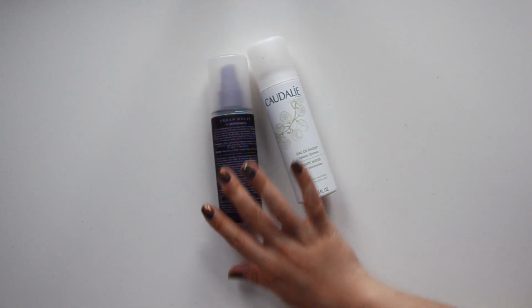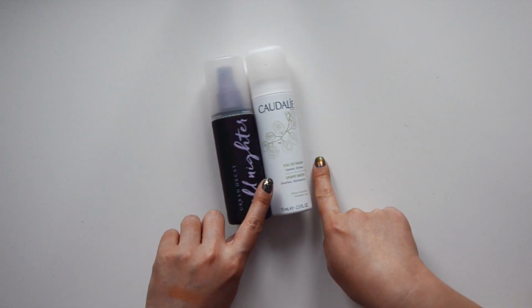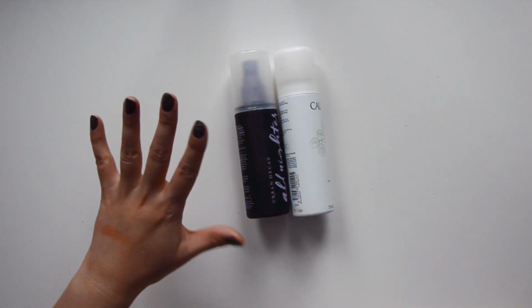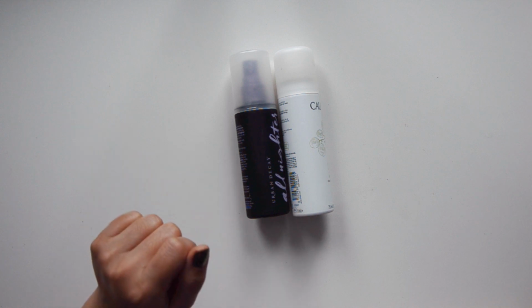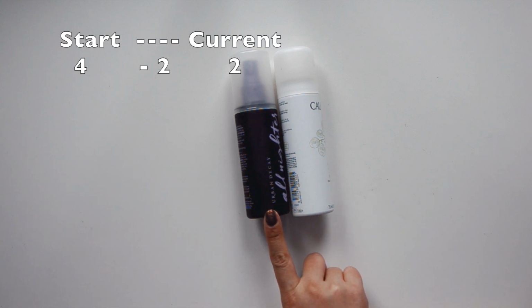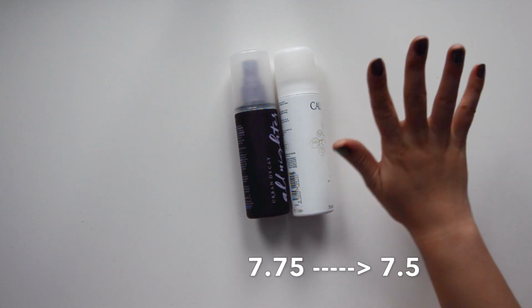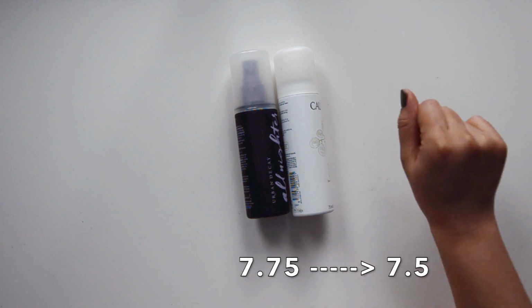The last category is face mist. Last year I had 4. I had 2 of the Urban Decay All Nighter and another Fix Plus from MAC. I finished the Fix Plus in the first quarter of the year, and I also finished All Nighter just recently. So that's bringing the number down by 2. And average age went from 7.75 to 7.5.